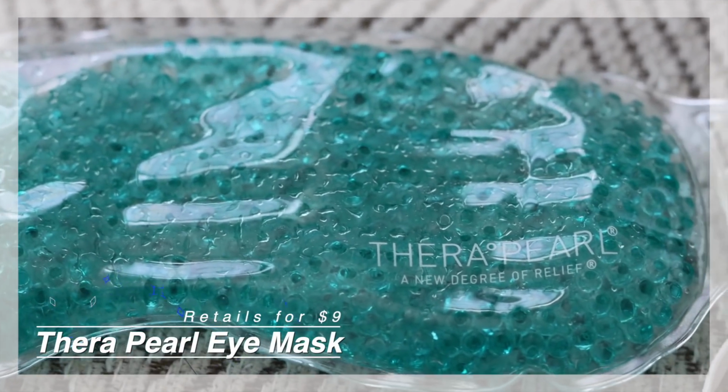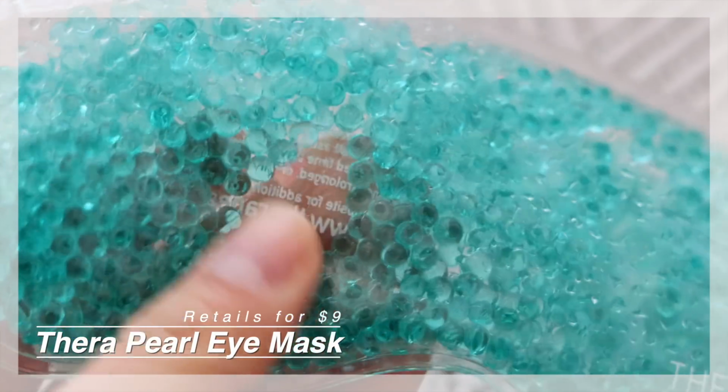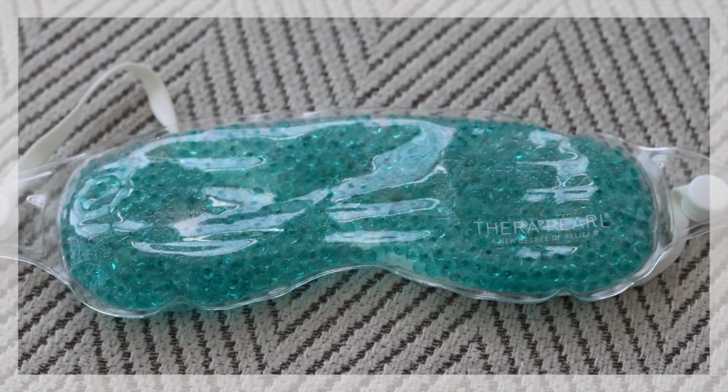So the first item I'm going to be talking about is something that I basically use every single day. I've gotten a lot of different uses out of this, and that is my Therapearl Eye Essential Mask. Now, I think this was super affordable. I bought this a year or two ago.